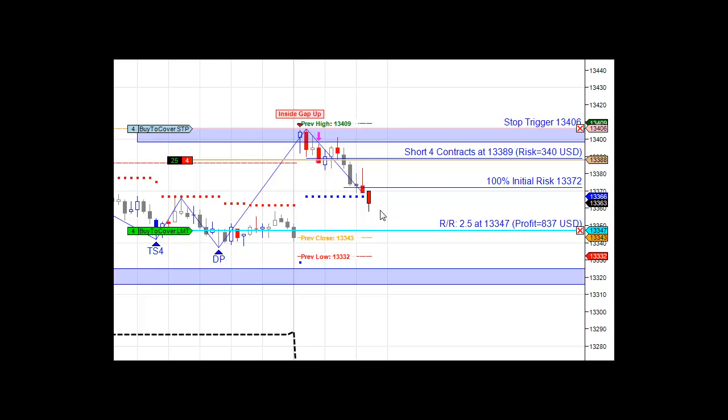Alright, so they've gotten through that 100% initial risk line, and we'll see if they can finish this off down to the target down there around 13,347. 350 is probably going to be kind of a natural support and resistance area, so we'll check it when we get down there. You can see we got close to the target there. You can see our software has generated a signal in the opposite direction. Now our STF trend is red, meaning the basic setup is avoid any long trades when this is red. So we'll ignore that.